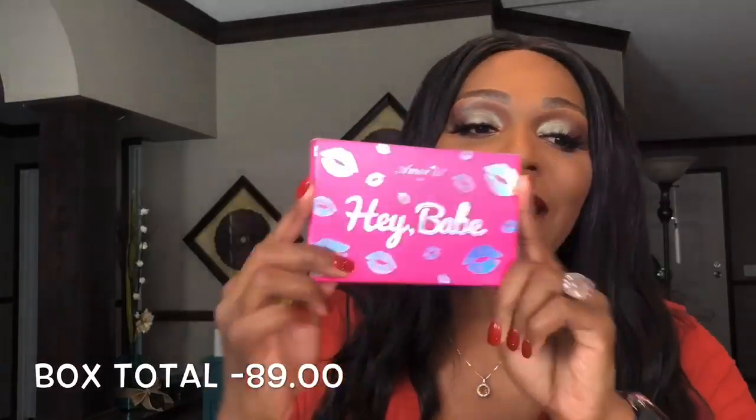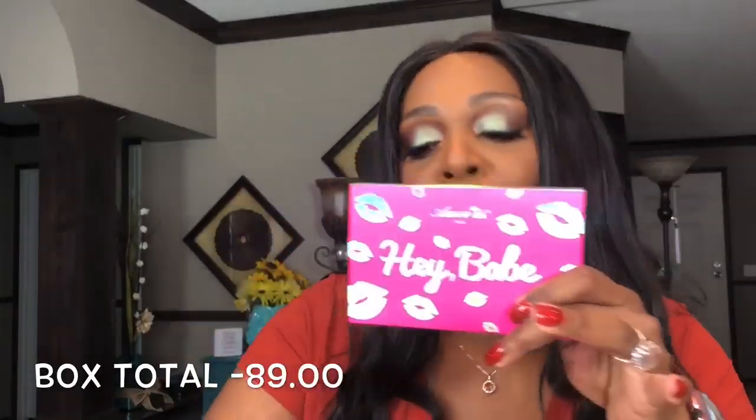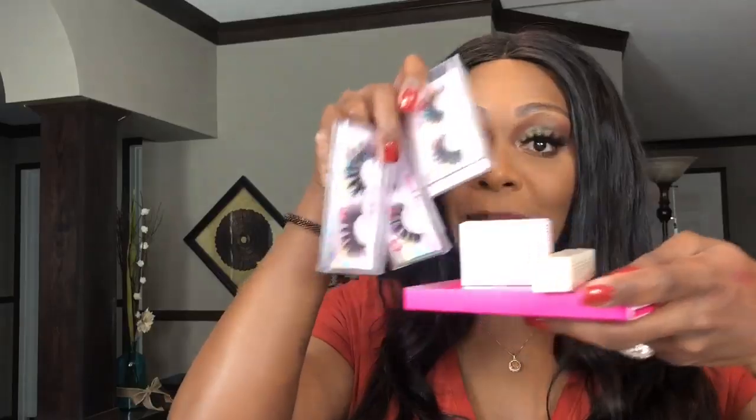Okay, my loves, so that was our final product in this month's box. Let's do a quick recap, final thoughts, and then we're gonna be done, boo. So we received from Amoras this Hey Babe palette here, from Floor & B this anti-aging eye cream, from Mellow Cosmetics this liquid lipstick here, and from Lash Me Monthly these 1, 2, 3 lashes here. So that's 6 products for this month.